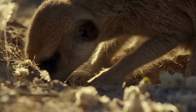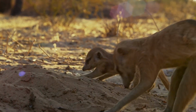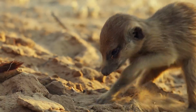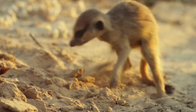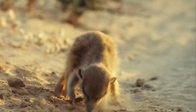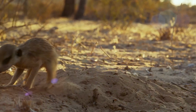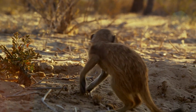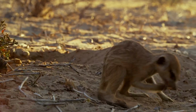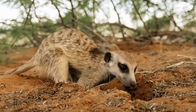A yummy meal for a meerkat is very different from the food you or I like to eat. First course, ants. Be careful, little meerkat. This dinner bites back. Oh, ow! Mmm, delicious. Oh, for a meerkat, that is.